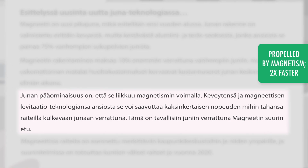The main feature of the train is that it is propelled by magnetism. The biggest advantage is that it can reach twice the speeds of any train that runs on tracks. Junan pääominaisuus on, että se liikkuu magnetismin voimalla.